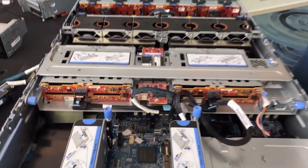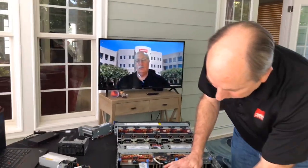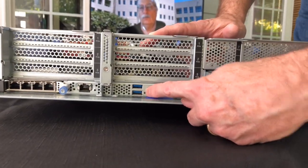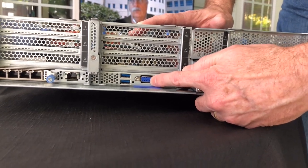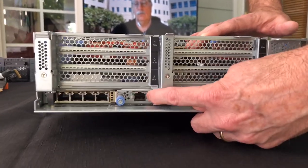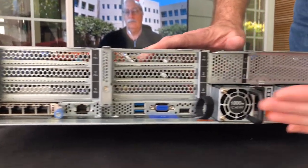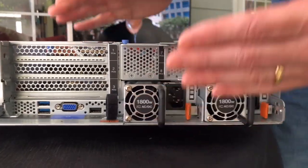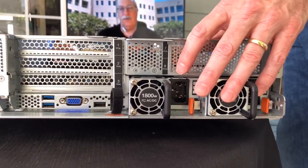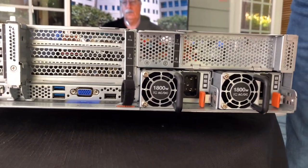Now let me spin it back around, and before we go any further, let me tell you the rest of the ports. At the back of the system, three USB 3.1 Gen 1 ports and a VGA port. There's also a dedicated service processor port. This gives you remote access to the XClarity controller service processor if you need it. And of course, the server supports two hot swap power supplies. The server supports four different configurations: 550, 750, 1100, and the 1800, the high capacity power supplies, all hot swap, of course.